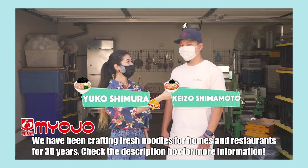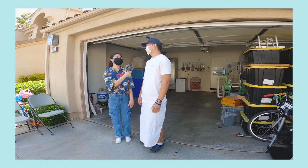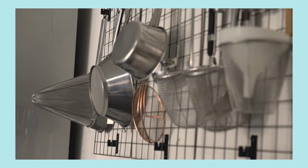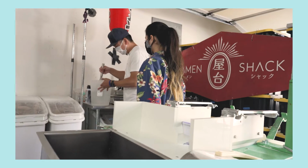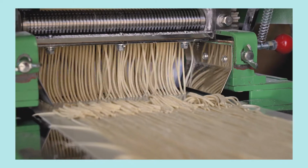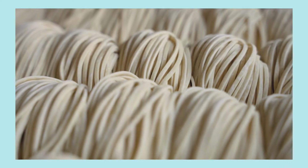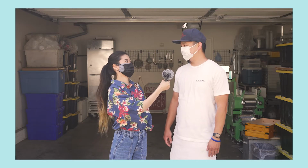Yeah, today I'm showing you where all the magic happens, and you know what? It's in my garage. But yeah, I'm a ramen chef and I'm director of innovation for Myojo. So what I do is a lot of research in my garage where I do all these different things and try to come up with different recipes. And once I come up with a good recipe, that's when we go back to the factory and make it for real. So you want to go check it out? Yep. All right, let's go.